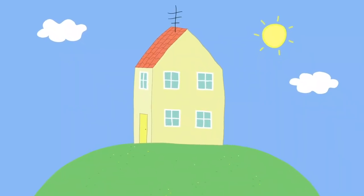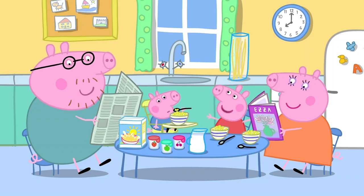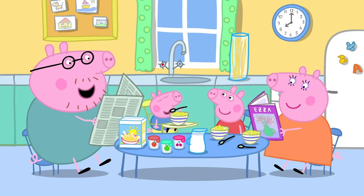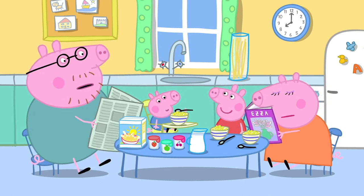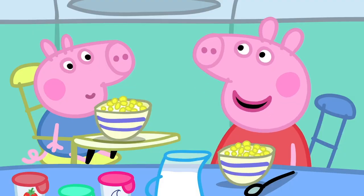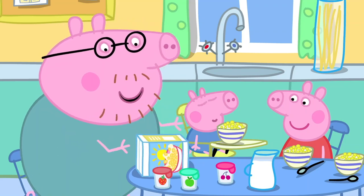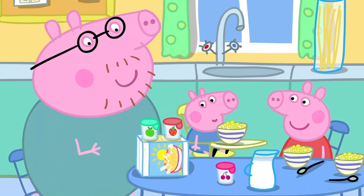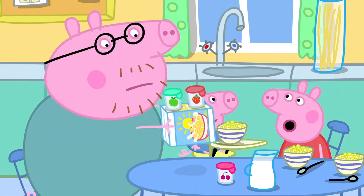It is breakfast time at Peppa's house. Mummy, Daddy, I've got some very good news. What's that, Peppa? I am doing a new school project. School project? Oh, what is it, Peppa? I need to make a castle. Okay, why don't you use this empty cereal box? Stick these yogurt pots on the sides, and what have you got? A box with pots on it. No, Daddy, it has to be good.